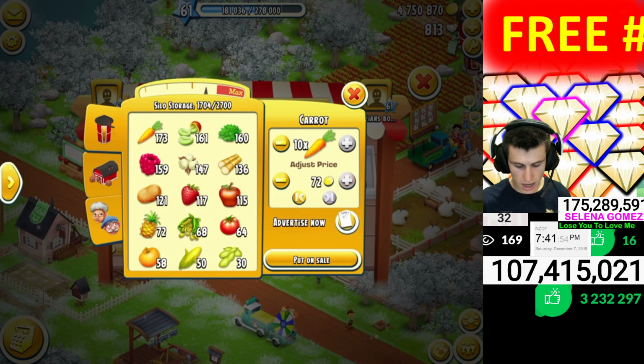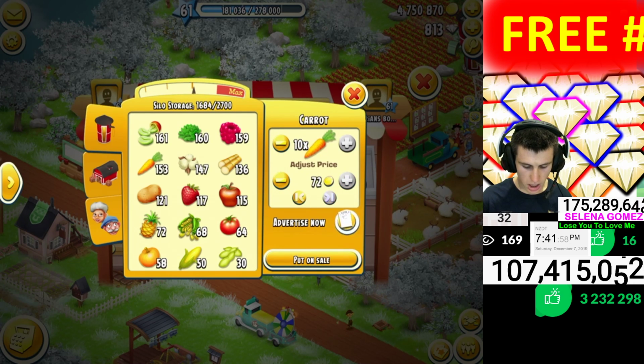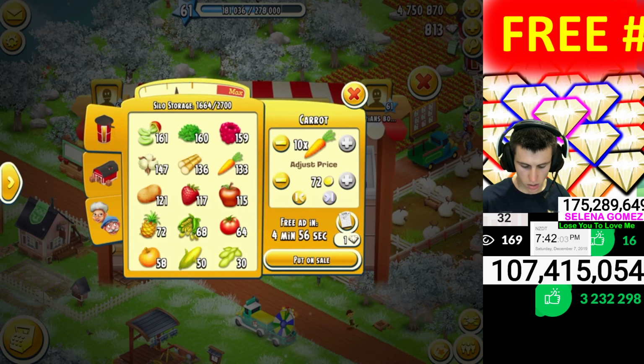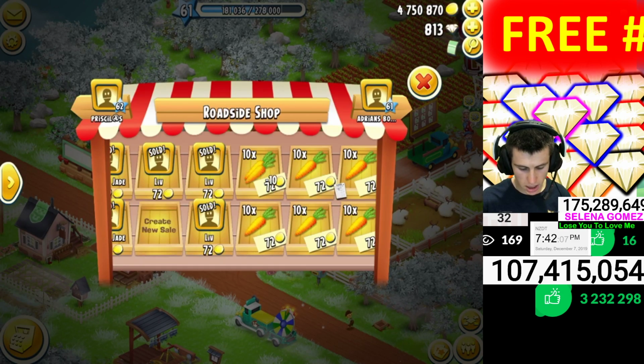So let's go and do it. We'll put up some carrots first, and then we'll chuck on a cheeky advert. The reason I chuck on a cheeky advert is so people can start seeing it in the shop and hopefully come and buy them, because the quicker things sell, the better.